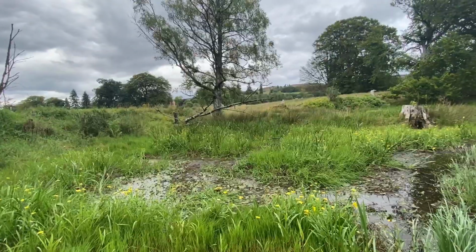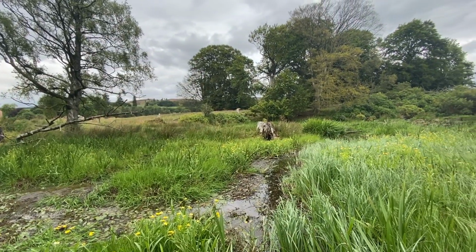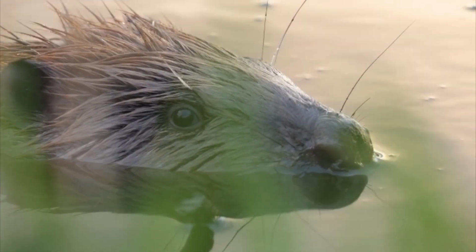We're at Bamff Ecotourism this weekend, and today we're helping out with one of the surveys for the new Bamff Wildland project. Back in the 1990s, they started rewilding the site by removing some drainage ditches, re-wetting the landscape and planting trees. And then in 2002, they got their first beavers, which is why we love it here.